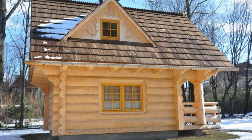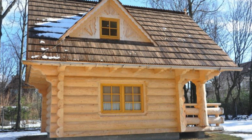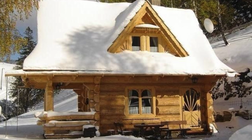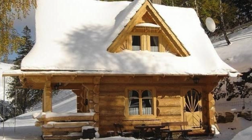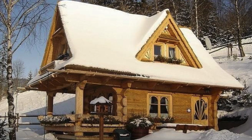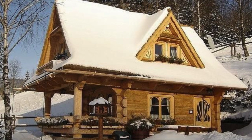Today, why don't we talk about this little log cabin that's absolutely perfect? You are sure to fall in love with this traditional handmade log house built in a style that has been around for centuries. Traditional handmade log houses have long proven themselves to withstand any sort of weather or climate that is thrown at them. That said, proper maintenance and log house design are important to ensure the life expectancy of your log house lasts several generations.